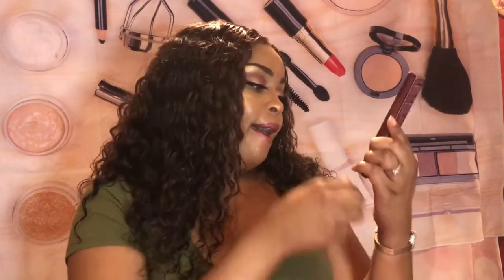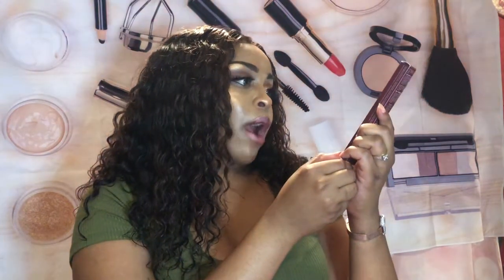So the first thing we have here is Wonder Beauty. I love them. We have Frame Your Face Micro Brow Pencil. Let's see what color they gave me. A precise, easy to use pencil designed to enhance and fill in your brows. So let's see if they gave me the correct shade.